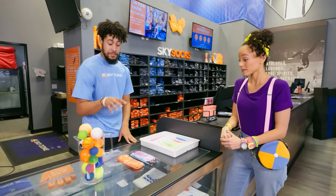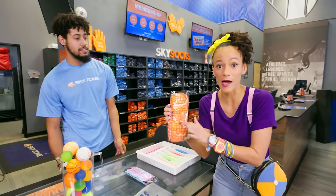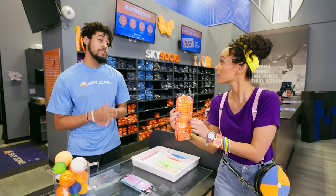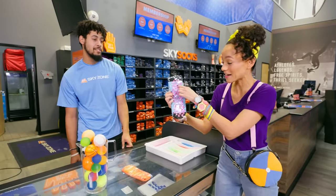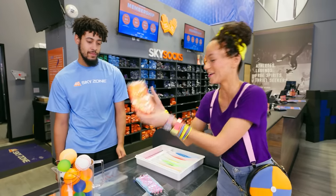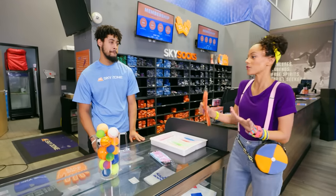And next, you get to pick between these two socks right here. Whoa, check out these socks. They have grips on the bottom. Why are there grips on these socks? There's grips on the socks just to prevent you from slipping on the bouncy trampolines. Oh, good idea. Oh, and there's also blue and black and pink socks. I think I'm gonna go with the orange. These are super cool.